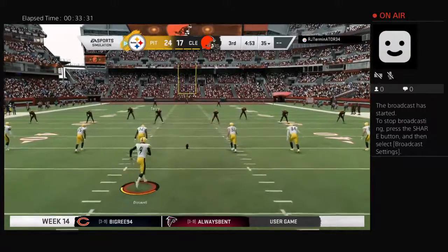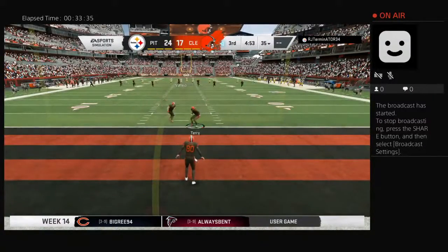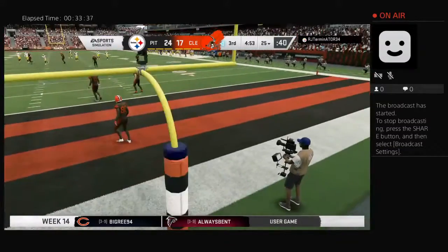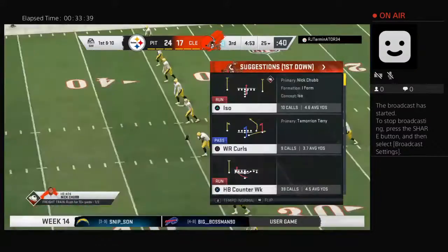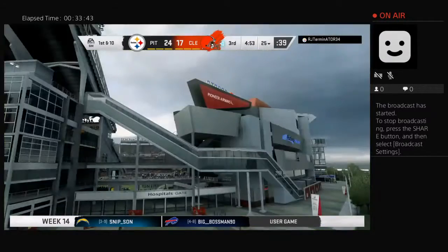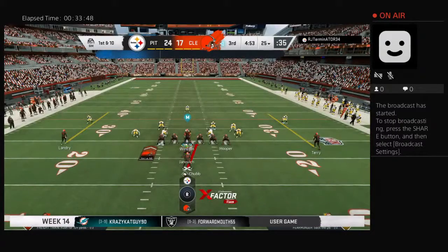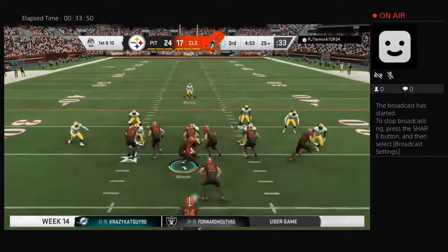Boswell good with the extra point. And the decision to just kick the extra point winds up successful. And this will be a touchback as that sails over the end line. The Cleveland offense ready to go. And last time, decent field position through the pick 6.